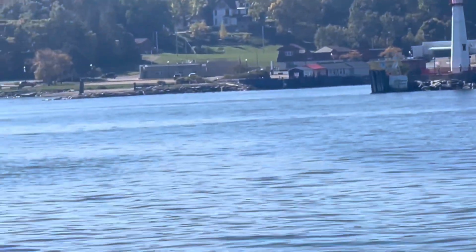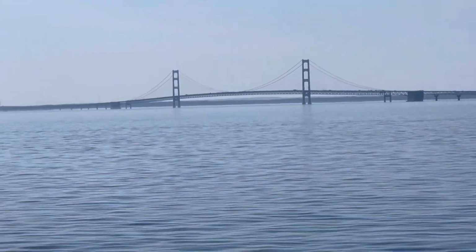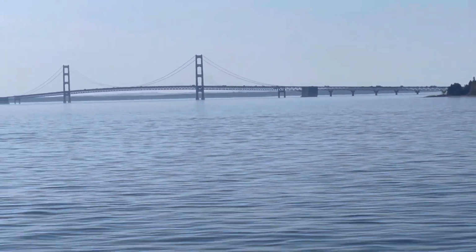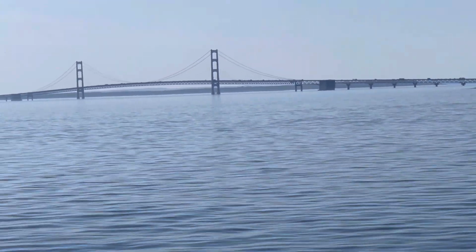It is known for the Great Lakes. It's known for the lighthouses. There's a nice view of the Mackinaw Bridge. So what we had to do is we had to drive across the bridge and then take a boat to take us onto the island.